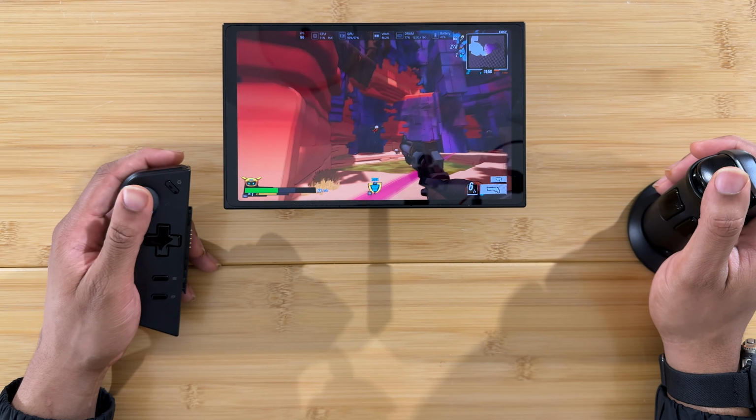Okay, so the first honorable mention is one of my favorite handhelds of all time to this day. That is the AOK Zoe A1 Pro. Check out this amazing, big, beefy grip it has. It is very nice and comfortable. It has an 8-inch display, 1200p. I think this is the perfect size for a handheld.